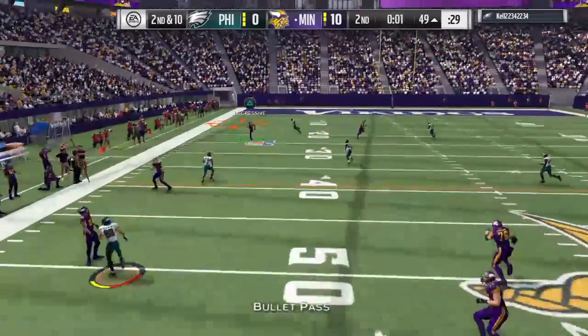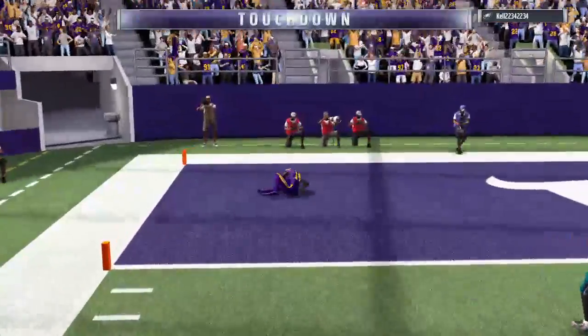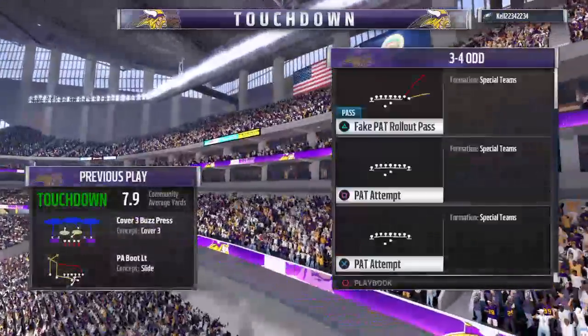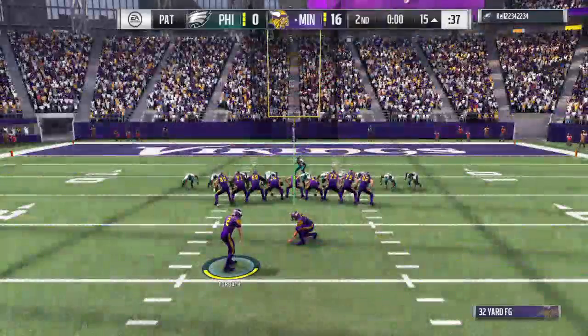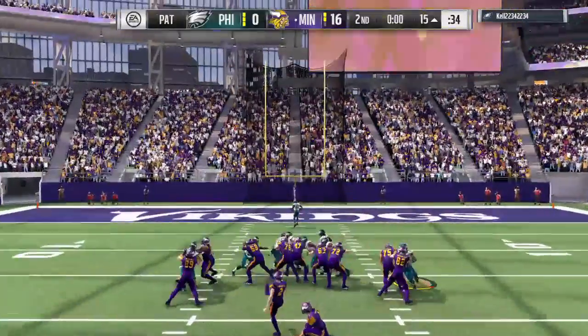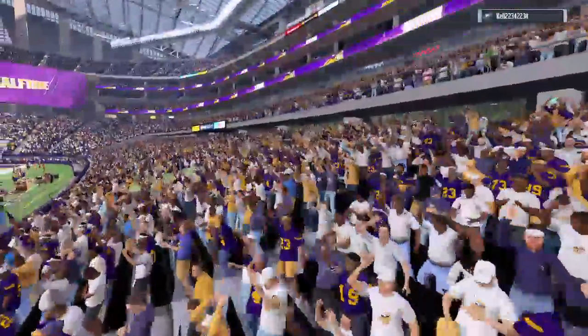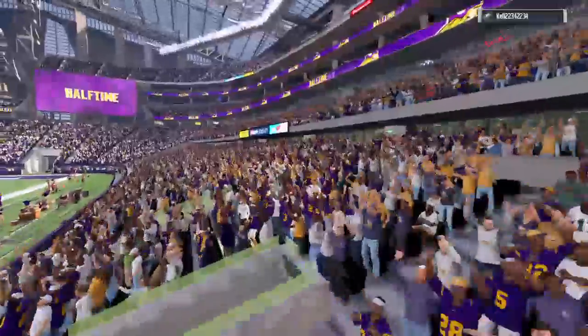Bridgewater to throw it. He's going to rifle one deep. This is caught inside the 15, and he's in for the touchdown on the final play of the first half. The prayer is answered. How did they get that done? He's got it, and it's 17-0. So we've hit intermission. It's halftime.